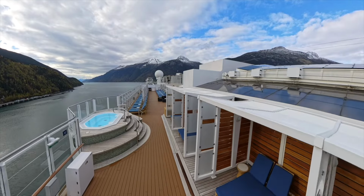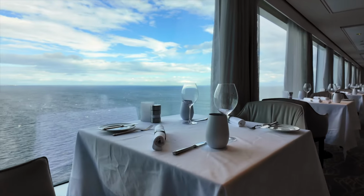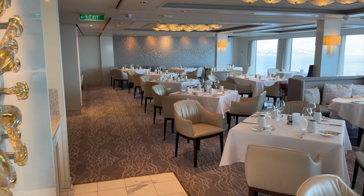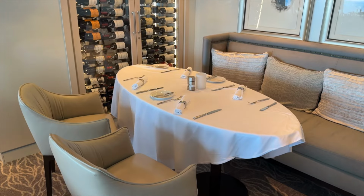Okay, if you're staying in the Haven, you're already living the good life. But the Haven restaurant takes it to a whole new level. With its ever-changing menu of gourmet dishes, you might just forget you're on a ship and think you've wandered into a Michelin-starred restaurant in New York or Paris.